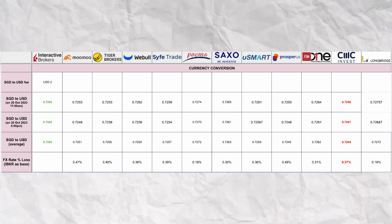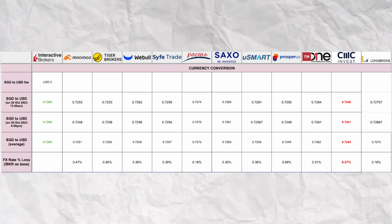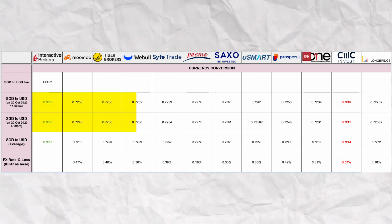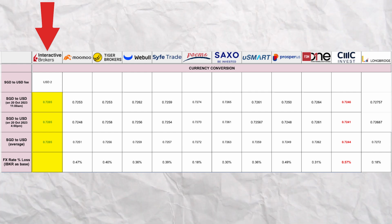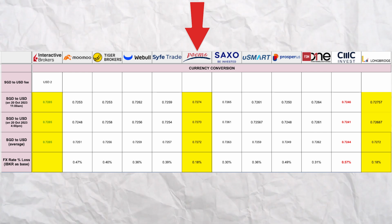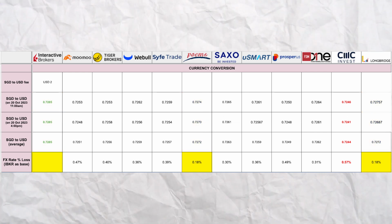Moving on, forex spreads. Here, I'm comparing the SGD to USD conversion rates. But to make this a fairer comparison, what I did was to check the spreads at 2 different times, then calculate the average spread. What you can see is that IBKR's rate is always the best, followed by Longbridge and Poems, which only have an FX loss of just 0.18% as compared to Interactive Brokers.